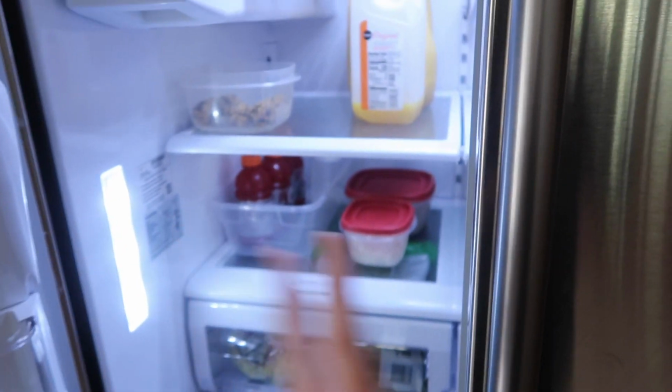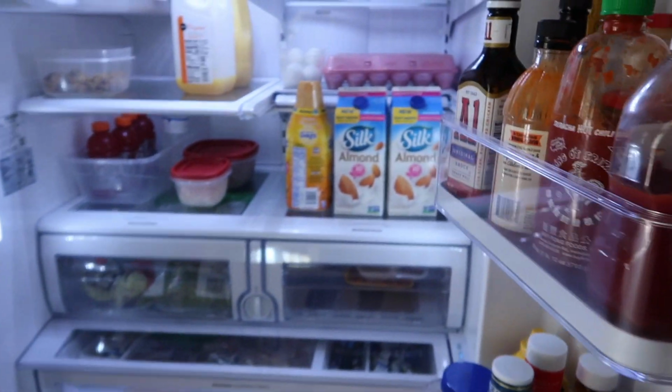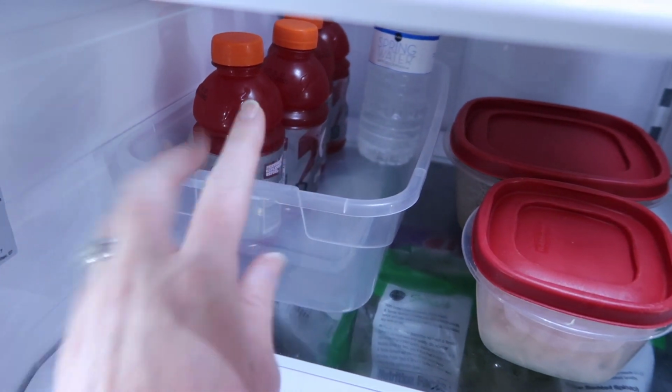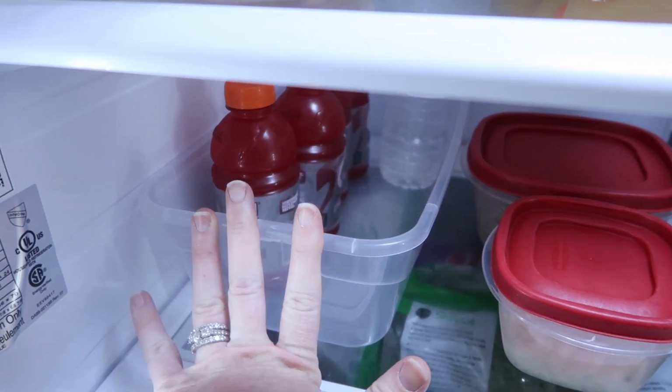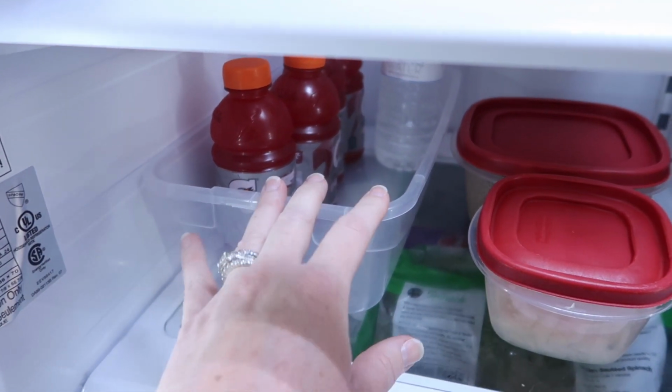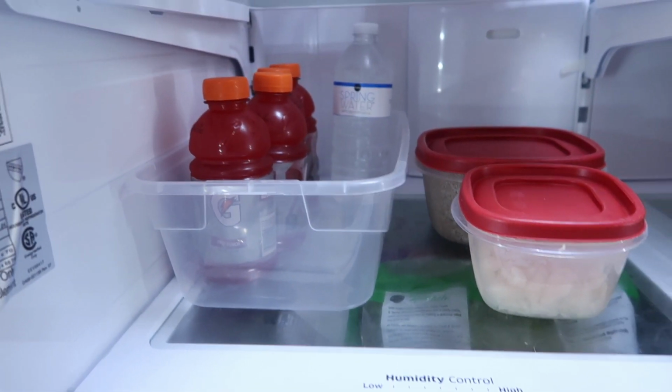So there wasn't much I could do in here. Like I said, it's already pretty organized and looking good. But I did put some of the drinks in this bin. We have most of our drinks out in the garage refrigerator, but we can bring some of them in here and stack them in there. I think that's pretty good.